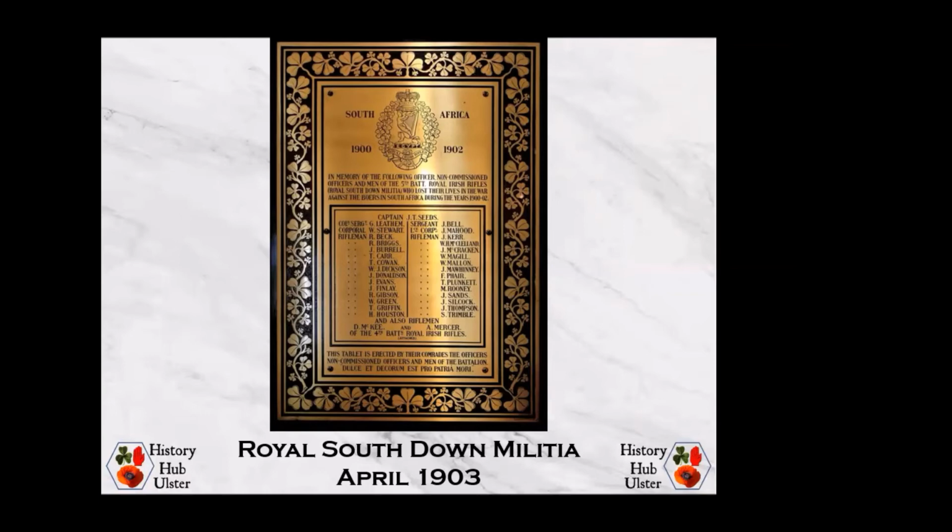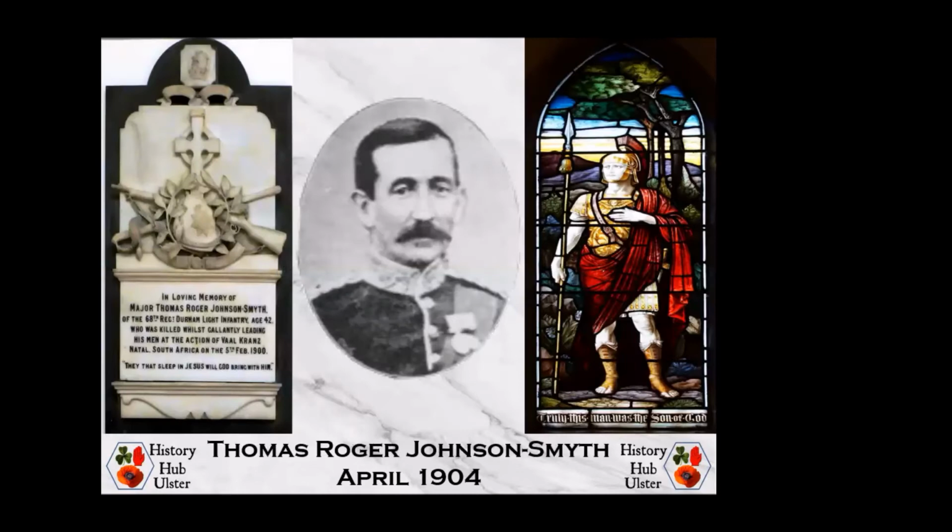In 1904, 2 memorials were erected in Lisburn in memory of Major Thomas Roger Johnson Smith of the 1st Battalion Durham Light Infantry. The memorial tablet on this side of the screen is in Lisburn Cathedral, whilst the memorial window is in Christchurch, Lisburn, and it was designed by Heaton, Butler and Bayne Studio in London.